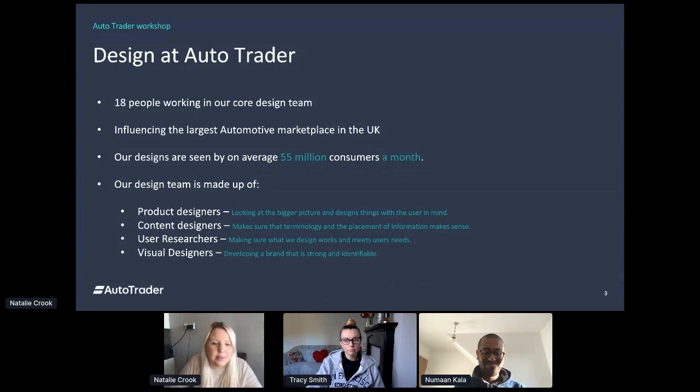And our design team is currently made up of a mixture of different types of designers and researchers. So we've got product designers, so these people look at the bigger picture and design things with users in mind. That sort of includes a bit of UX design as well. And we've got content designers, so they make sure that the terminology and the placement of information makes sense for our users. Then we've got user researchers, so user researchers make sure what we design works and meets the user needs. And then we've also got visual designers, so they develop a brand that is strong and identifiable.